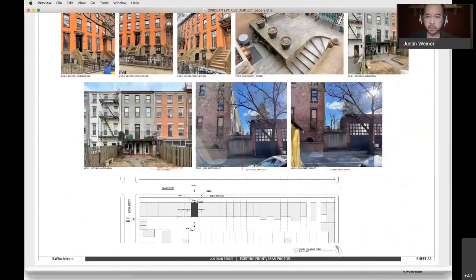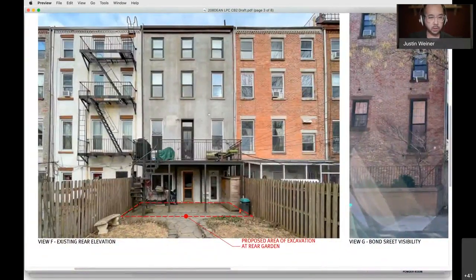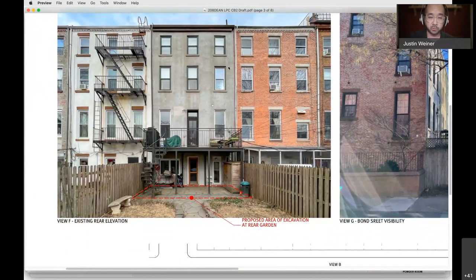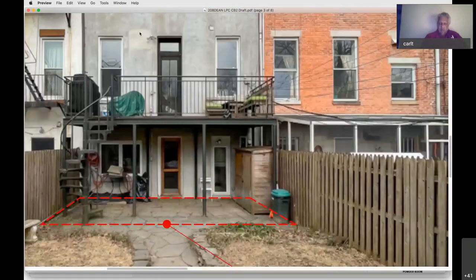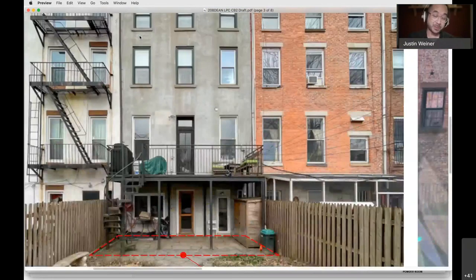At the rear of the project, this is what the current conditions look like. It's a stucco exterior right now. The neighboring buildings are a mix of brick and stucco. The rear windows were replaced during the renovation back in 2006. The grayish building is yours. That's correct. Well, it's not mine, it's my client's building. I wish it was mine, but it's not.